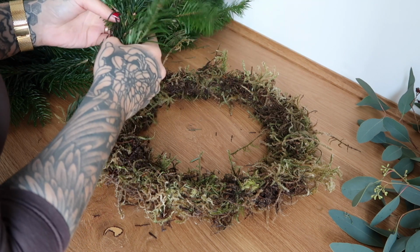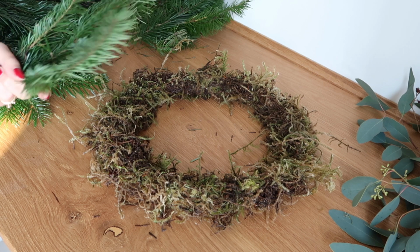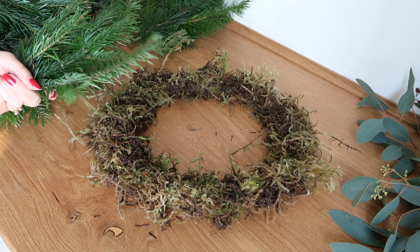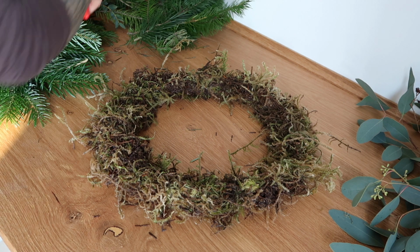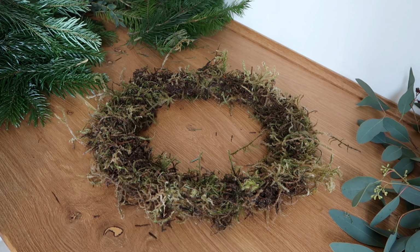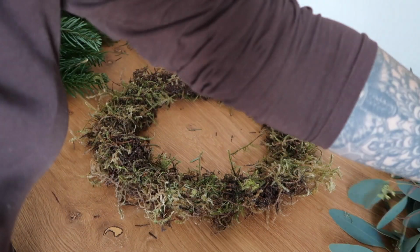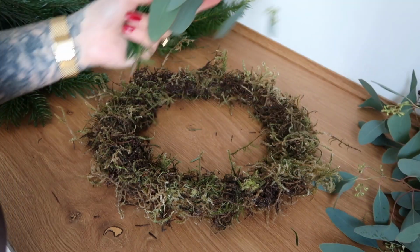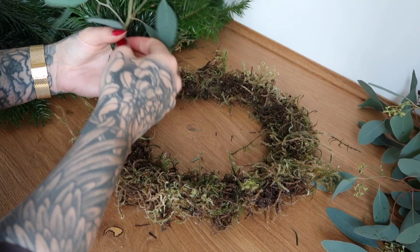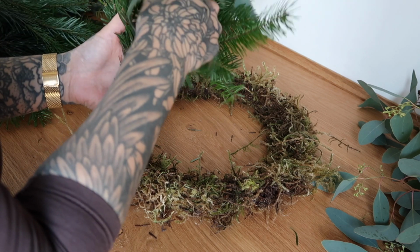So you're going to want to make little bunches, like hand tied bouquets but with your foliage. So I'm building up from the bottom with fir tree, and then I'm going to start adding little stems of eucalyptus. It's easiest if you lay this all out so you know what quantities you've got, because you can get to the end of your wreath and realise you've used everything and you've got nothing left. So it's best to lay it out so you can see what you have got.